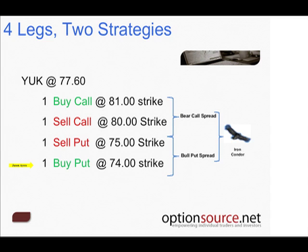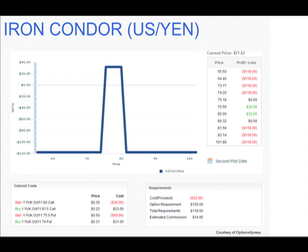So, where previously one might be a little overwhelmed by some of the different names given to these seemingly advanced strategies, what we've done here tonight is we've taken two separate strategies, a call credit spread and a put credit spread. We combined them together, and we've made the iron condor. And that's all an iron condor is.